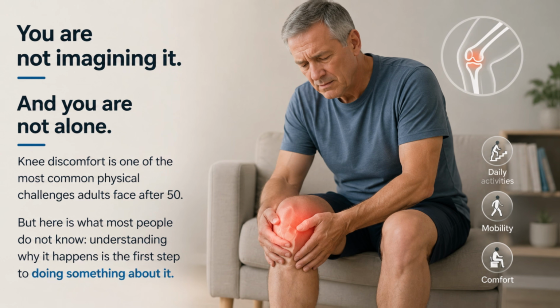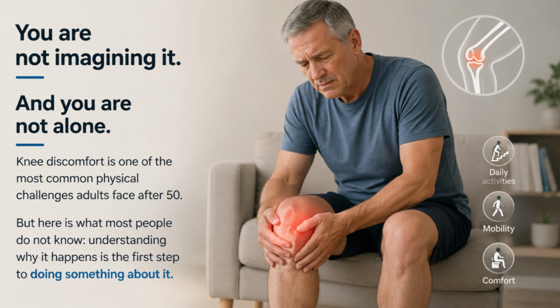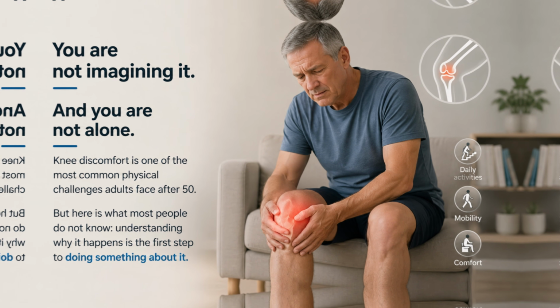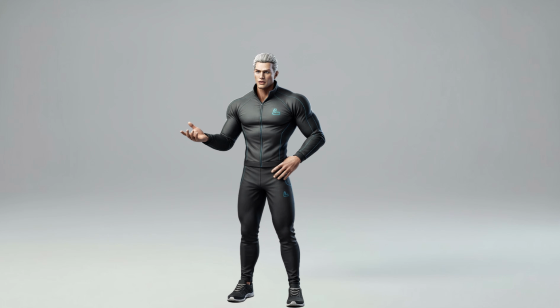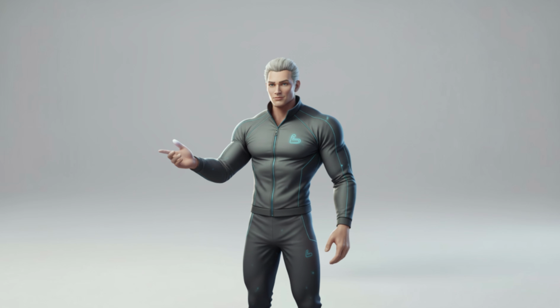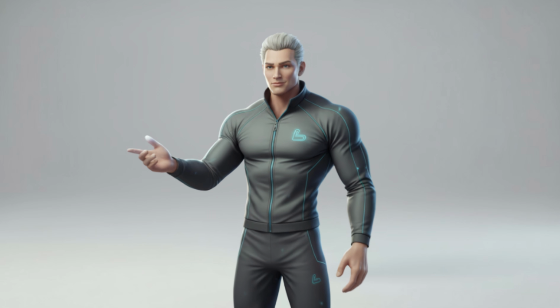Knee discomfort is one of the most common physical challenges adults face after 50. But here is what most people do not know. Understanding why it happens is the first step to doing something about it. We're going to cover exactly why knees change as we age, what the most common triggers are, and most importantly, the practical, evidence-informed things you can start doing today. Stay to the end because we have 4 specific fixes that have genuinely helped thousands of people in their 50s and 60s move better.